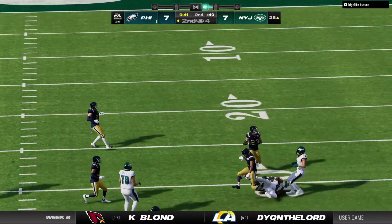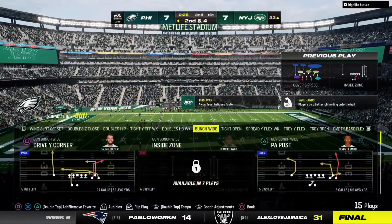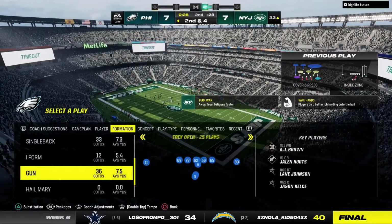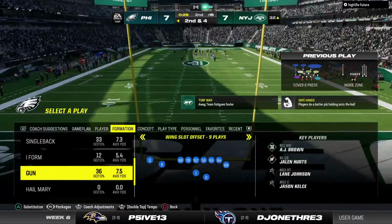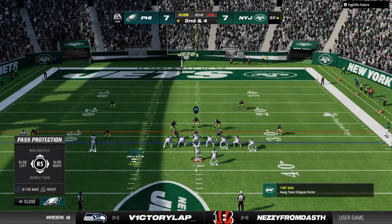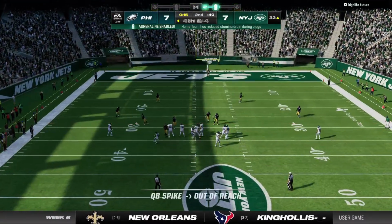From the gun, here's Swift. 41 yards rushing for him now in the ball game. 2nd down and 4. The Eagles will take their 3rd and final timeout as they stop it with 28 seconds to go in the first half of play. This 2nd and 4. They run out of the gun with Swift. And he stopped immediately there. 3rd and 3.